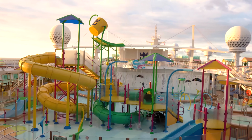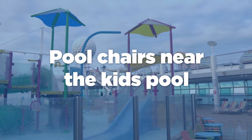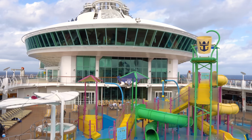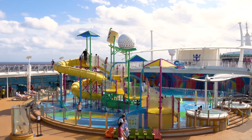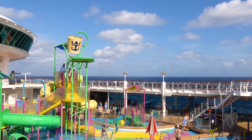Another good strategy is to look for pool chairs near the kids' pool. In my experience, chair hogs' kryptonite is being near the kids' area. On ships that have Splashaway Bay or the H2O Zone, I've generally found more chairs available near these spots than the main pool. So if you don't have any kids, put on your noise-canceling headphones and enjoy the lounge chair you wanted without nearly as much competition.